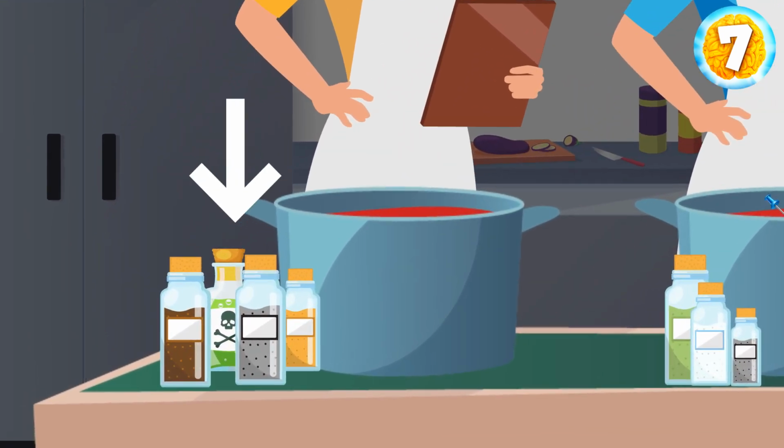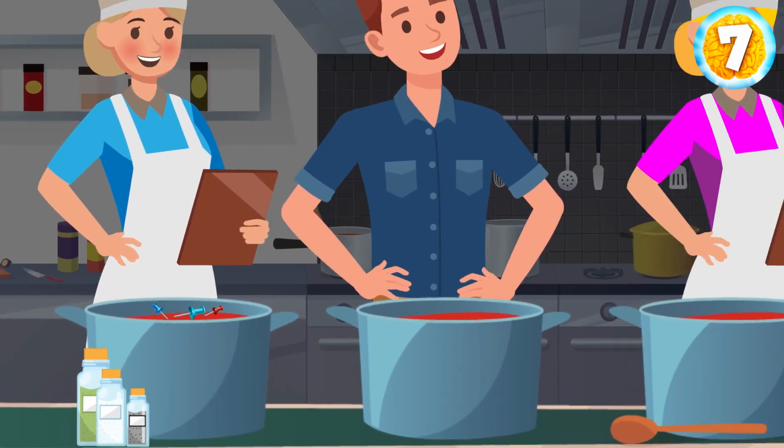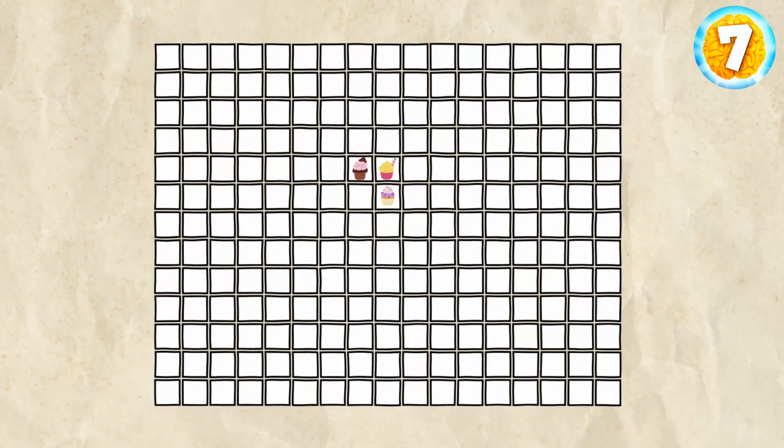Jenny has a bottle of poison in her spices collection. Fiona put push pins in her soup. It's very suspicious as well. Kelly didn't do anything wrong. She looks pretty reliable. After the soup test, Rick got a new task. He must tell which cupcake is in the very center of the tray. Can you help him?